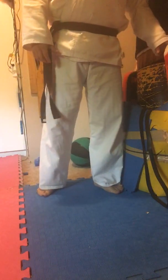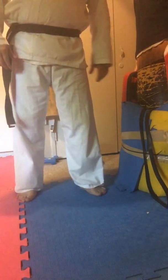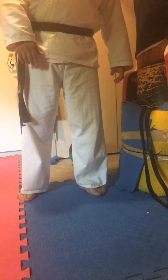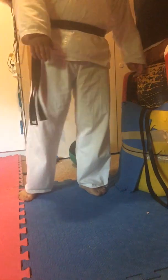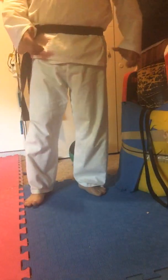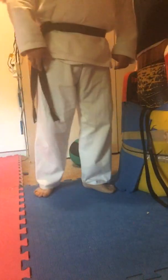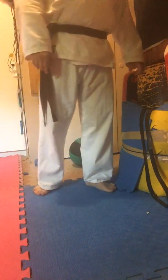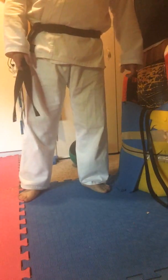So, doing it without a target first. Let's say there's someone standing in front of me, and I want to attack the inside of his foot, his ankle. All I do is take a stride forward and down. Stride forward and step down. So my motion is... I am using my right foot to assault the inside of his left ankle.